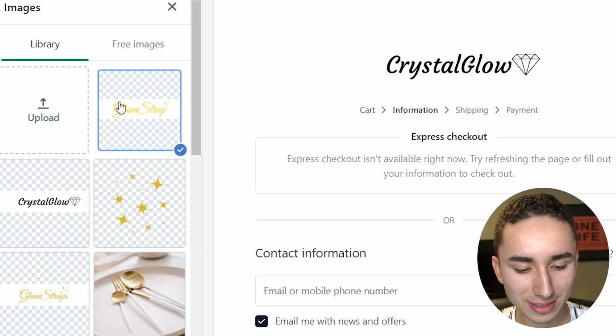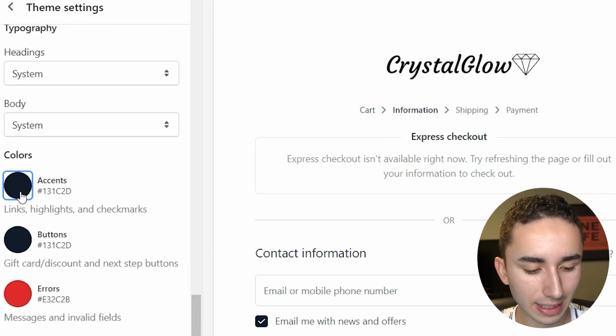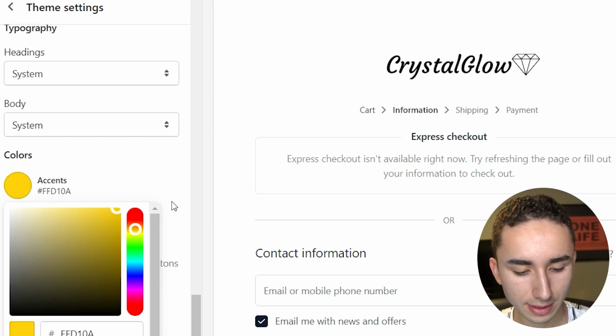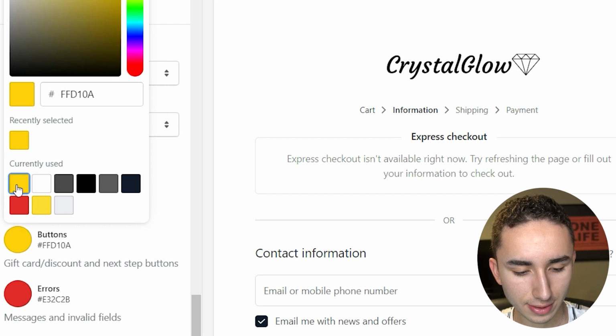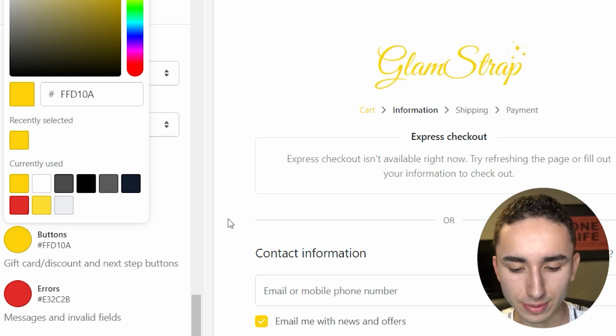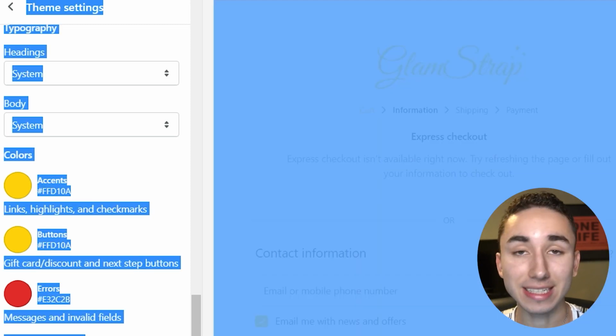But changing our image, let's go GlamStrap right here. Then we have to change the button colors from black to the gold that we've been using up. And then we're gonna go here, buttons, click on that gold. And it's gonna take a second because I have a computer from 1995. But once we do that, it is looking nice and professional.